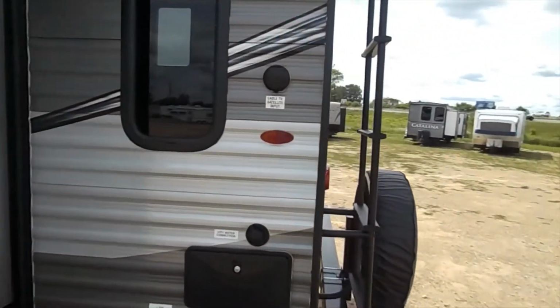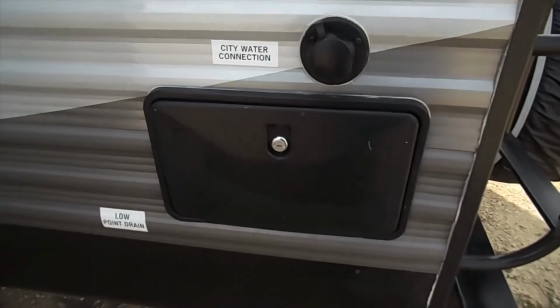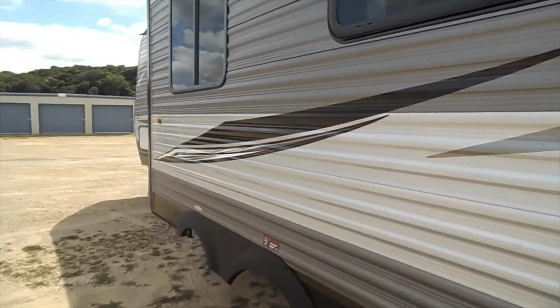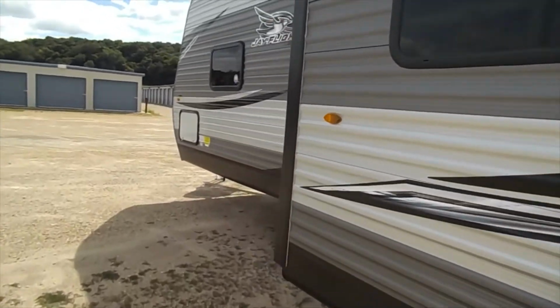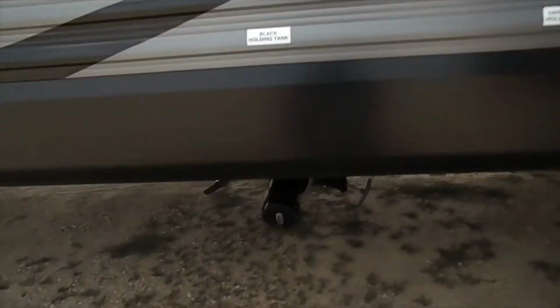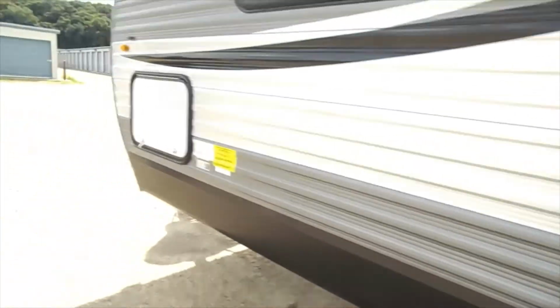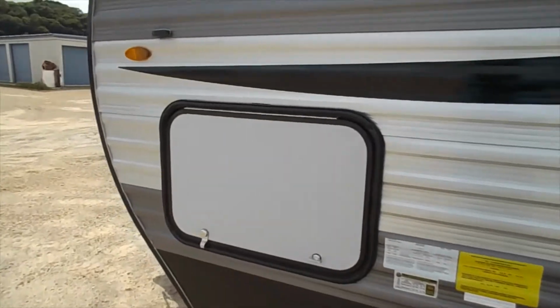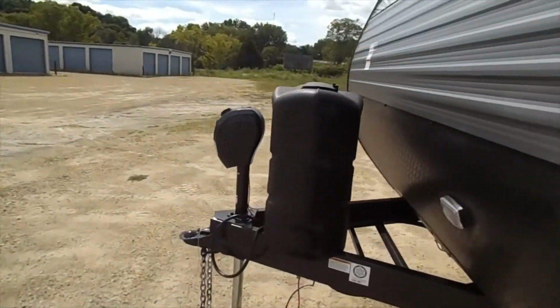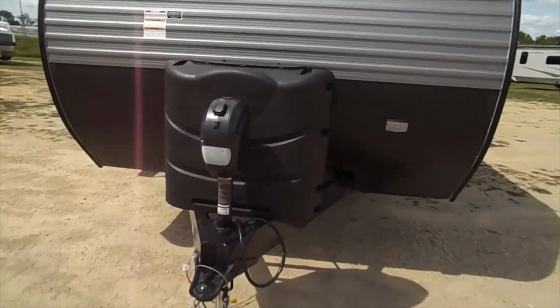Come over to the driver's side here, you've got your cable satellite hookup as well, city water connection, outside shower, big slide out, your black and gray water holding tank, and then a door for the pass-through storage as well on this side. Front of the trailer has 2 30-pound propane tanks and an electric tongue jack.